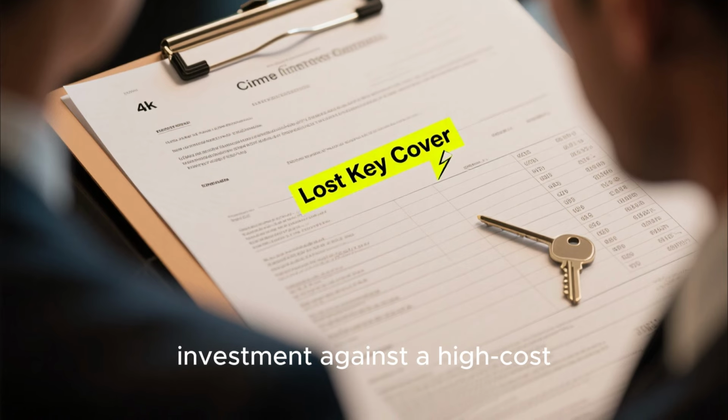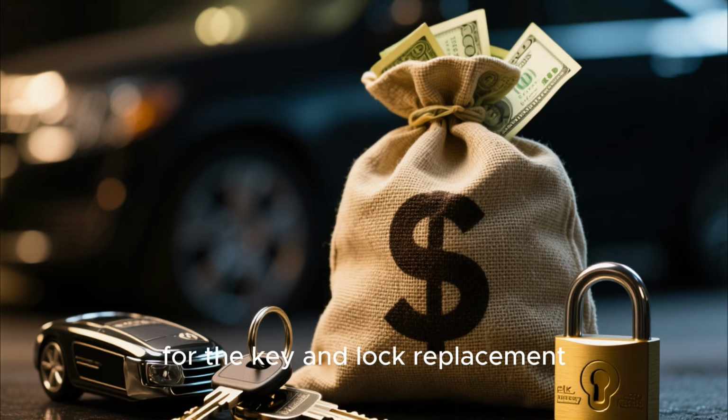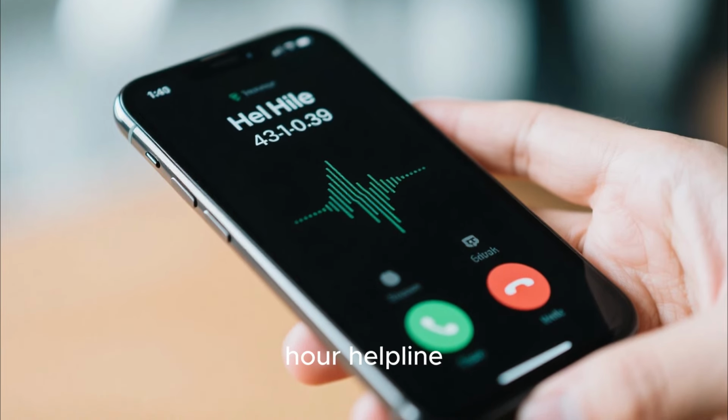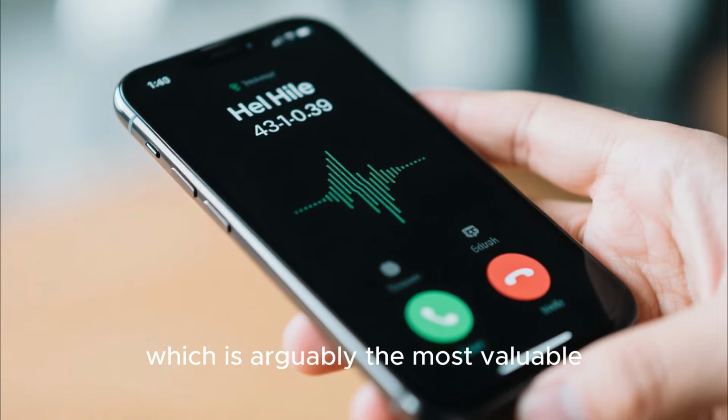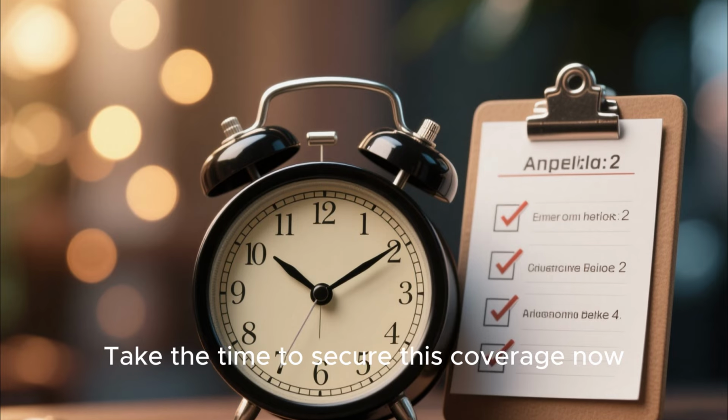Ultimately, the small annual premium paid for a comprehensive lost key cover policy is a prudent investment against a high-cost, high-inconvenience event. It provides not only the financial reimbursement for the key and lock replacement, but also the logistical support of a 24-hour helpline, which is arguably the most valuable component when you are stranded and stressed. Take the time to secure this coverage now.